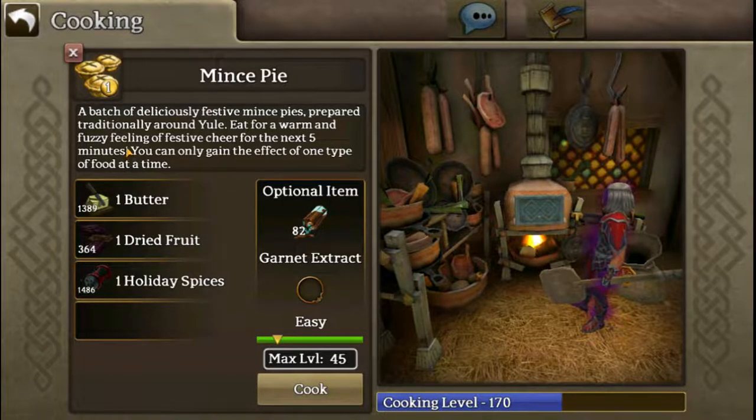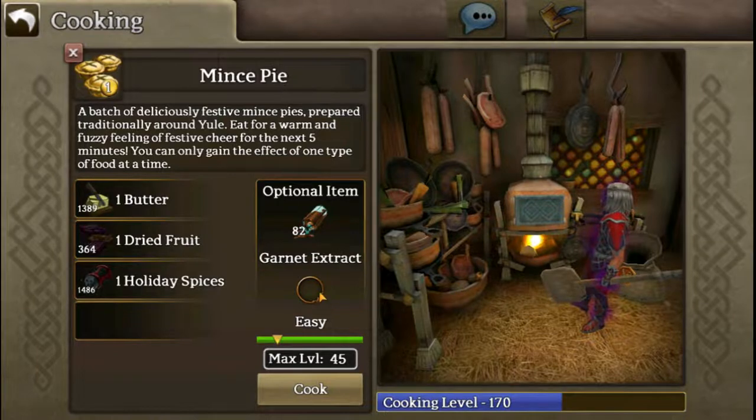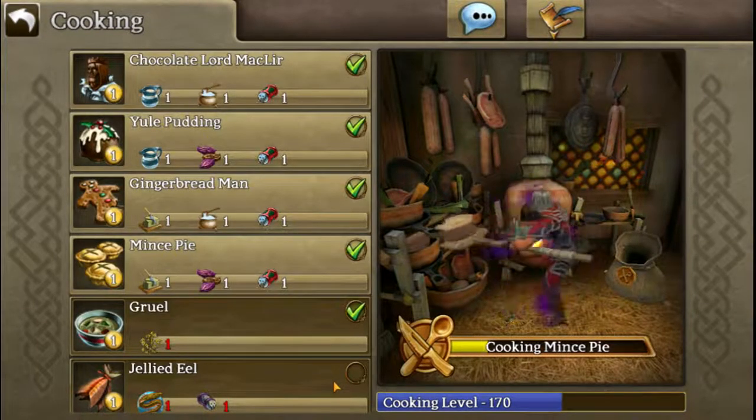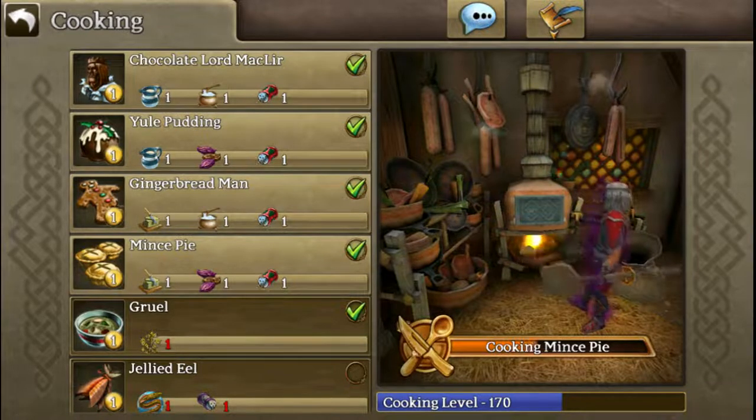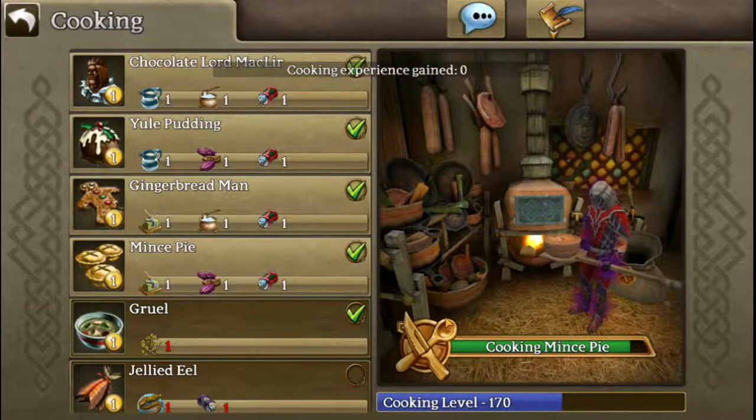Now, this says warm and fuzzy feeling. I ate a bunch of them before and didn't notice anything. Just saying. Maybe we could figure out that mystery today, but I don't think so. And it uses butter, dried fruit, holiday spices, garden extract. It's a very easy recipe. So we'll just make that real quick to show you. Bing bang boom, done in like 2 seconds.